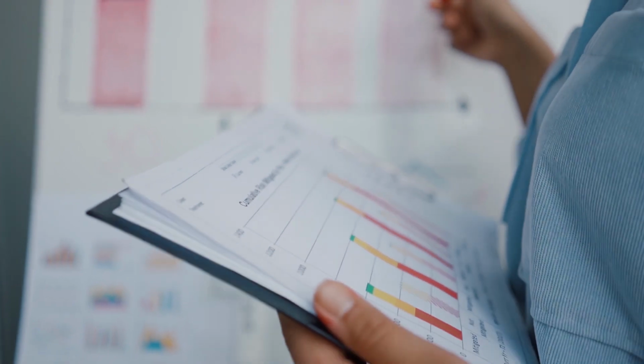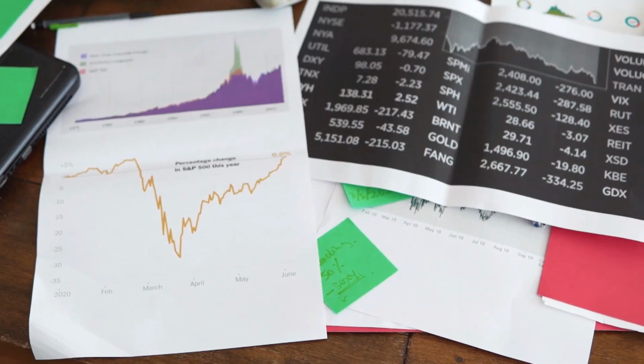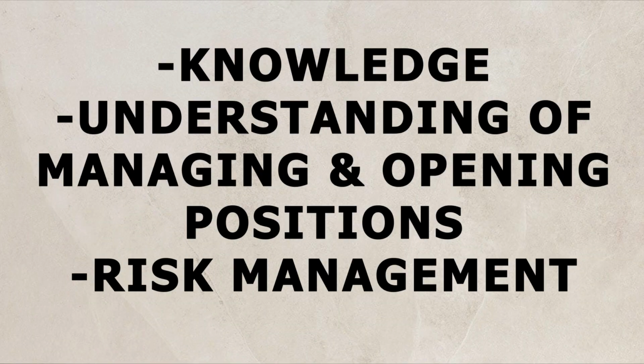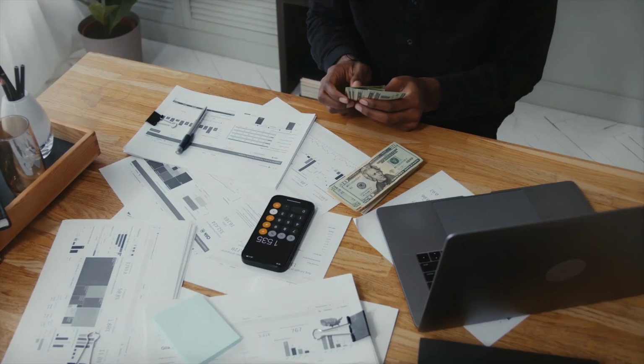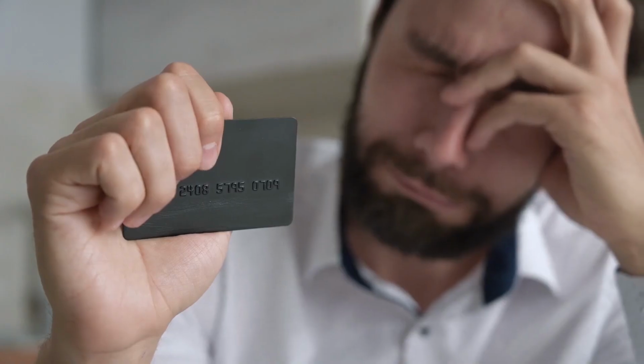Growing your portfolio from $2,000 into $17,000 like I did when I was a student just takes knowledge, understanding of managing and opening positions, and of course, proper risk management so you can cut your losses and ride your gainers. And the combination of these things will allow you to grow your portfolio, because it's not like you need to have a 7-figure portfolio. As I mentioned, when I started, I was basically a broke college kid.